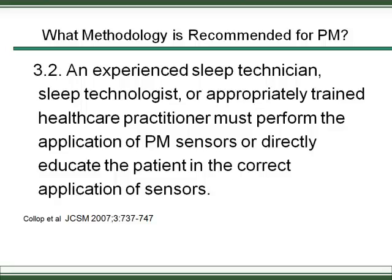An experienced sleep technician or sleep technologist or appropriately trained healthcare practitioner must perform the application of portable monitoring sensors or directly educate the patient in the correct application of the sensors. So I'd like to pause and ask, how many of you are applying portable monitors? Okay. Well, you know the challenges. There's several ways of doing it. You could go to their homes, which is problematic. You could have them come to the center and actually put it on completely. Now, a lot of people are a little embarrassed to go home that way, but you could have them wear a cover shirt. Or you can train the person.